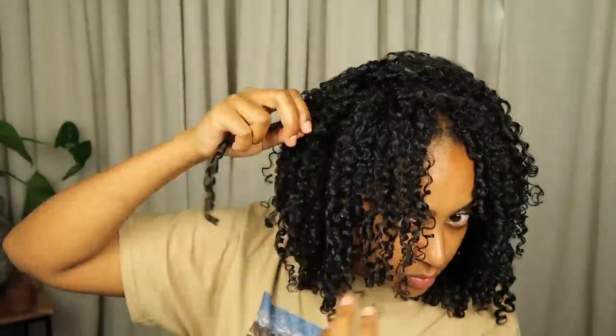It's a pretty tedious process. This is just how I like to do it. I'm gonna do some more of this separating tonight, and I'll come back tomorrow to show y'all how I get more volume using a hair pick.